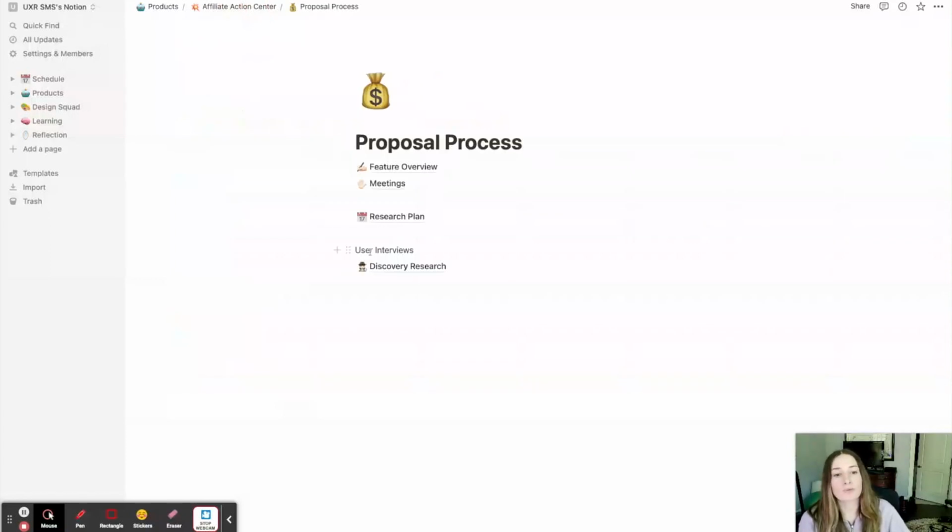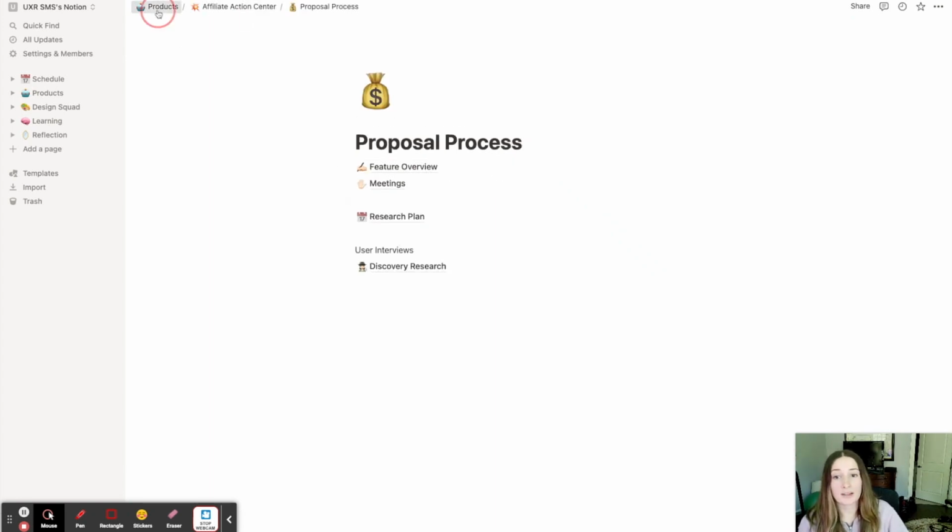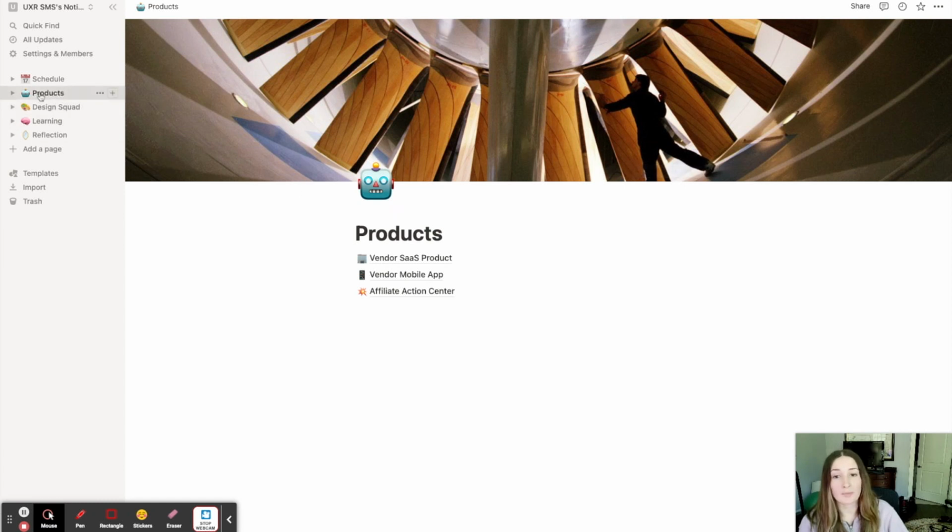And then, of course, with research, there's usually user interviews, and so I'm only in the discovery research phase as of right now. If you click on this, of course, another emoji, really like that one. I've had 2 user interviews so far, and so I have a different page for each person that I've talked to, and if you clicked on that, you would see all my notes from the call. This has really, really helped me so much, having the product section.